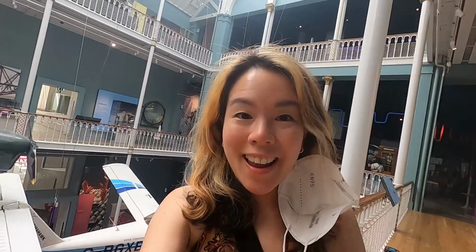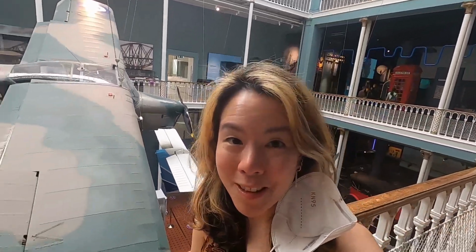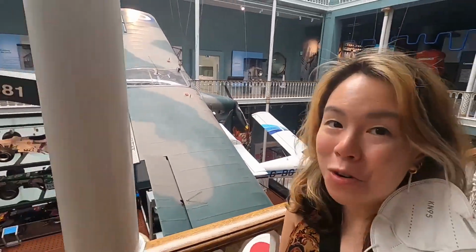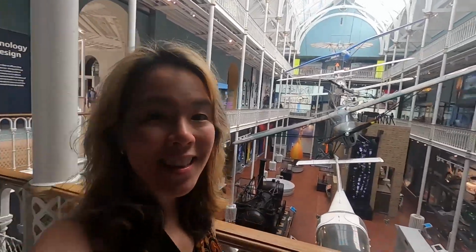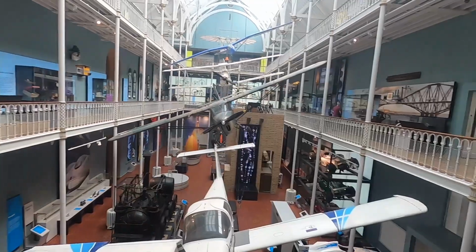Who doesn't want to fly? I think this bit might just be my favorite place in the museum. So fascinating to be able to fly. It's just so fascinating to know where flying began.